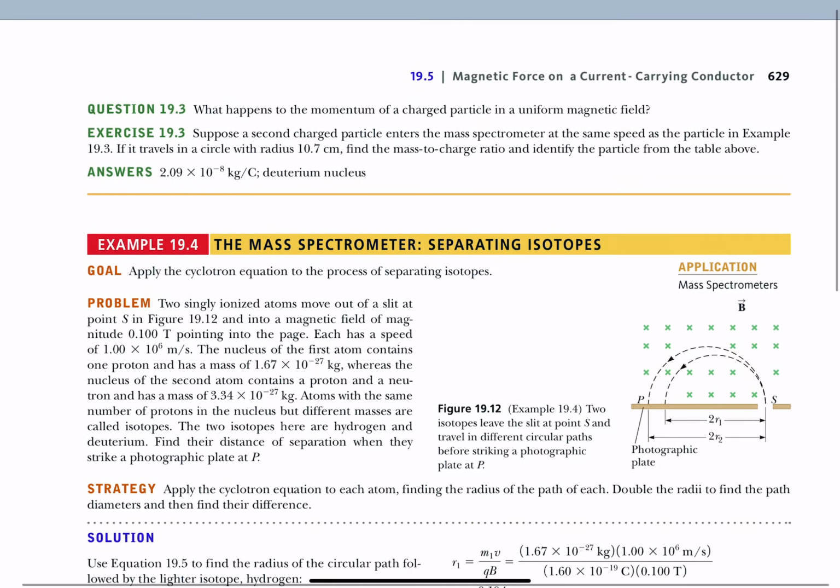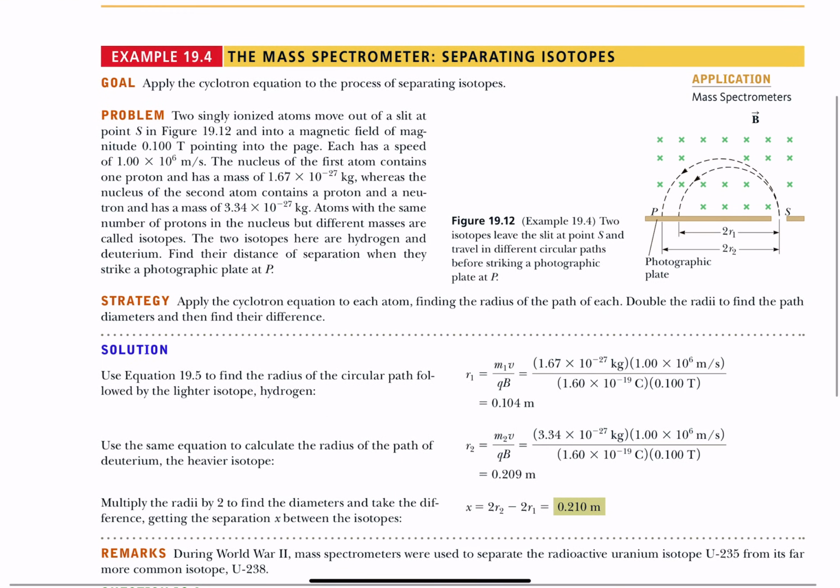If you turn to the next page, 629, you'll see the mass spectrometer. There are different types, but this particular one allows you to separate two isotopes from each other. Isotopes would have the same number of protons, but a different number of neutrons, so they would have a slightly different mass, which means when they're entering that little slit by the letter S on the right side of the picture, from the bottom of the page, they enter where those green X's are, so you have a magnetic field going into the page.